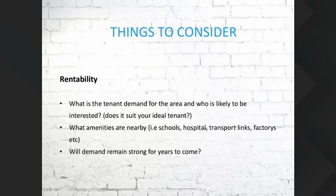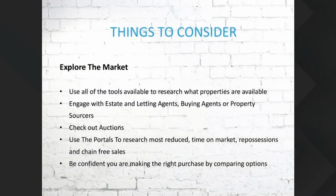What amenities are nearby? Schools, hospitals, transport links, factories, and of course, will demand be strong for years to come? Are you always going to find it easy to occupy with the sort of people that you want in there? So again, rentability is important to look at. Next one, just explore the market. The internet's a powerful tool at the moment, and you can get so much information online. But use all the tools available to research what properties are available.